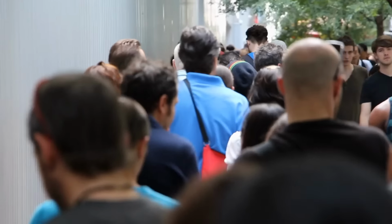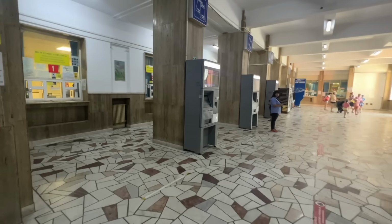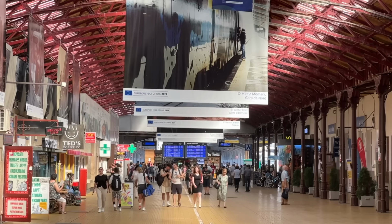Looking an awful lot quieter than I anticipated. After days of seeing queues out the door of ticketing offices around Europe, I'm so relieved to find literally not a soul waiting in the queue for the international ticket office. Crisis averted. Now I can take it easy.